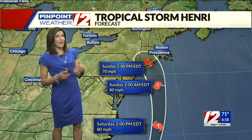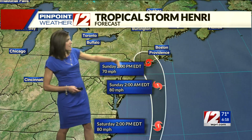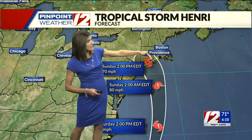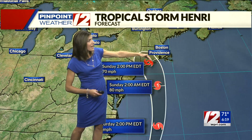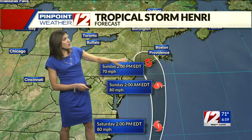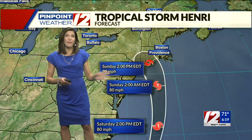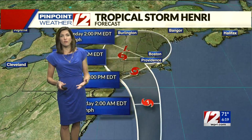in Long Island. Now, there's still some question: how close to our coastline will it be? The cone of uncertainty still extends to Block Island and westerly, and then as far to the west as western Long Island and near New York City. So our computer models are still kind of trying to iron that out. That'll make a big difference on how strong our winds are and our storm surge potential.